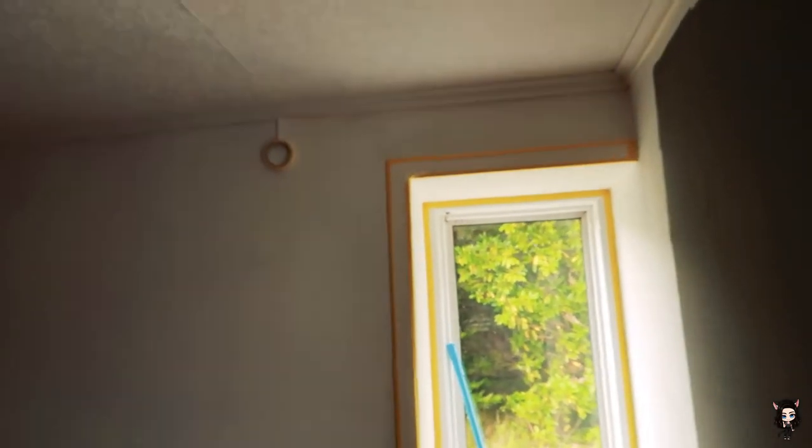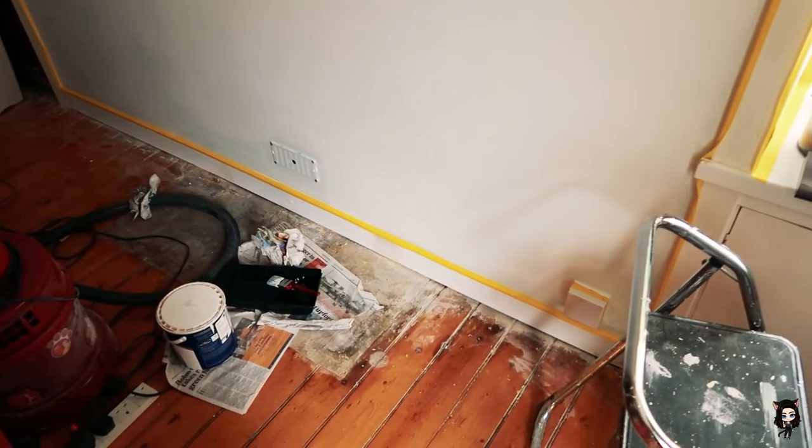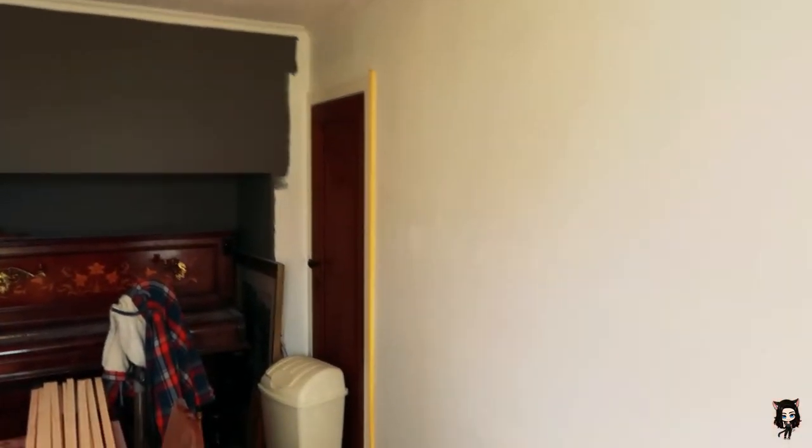So this is what's happening today. We are taping off this wall, ready for the grey to go on, and then we can do the last little bit of woodwork, which is just this bit here, the skirting, which is new anyway, and this door frame over here, and then we can be finished with the grey, and I'm so super stoked. It's going to look amazing. I'm excited to get it finished.